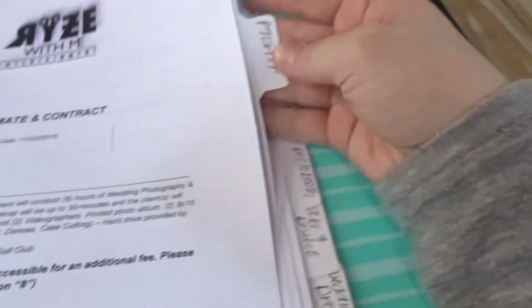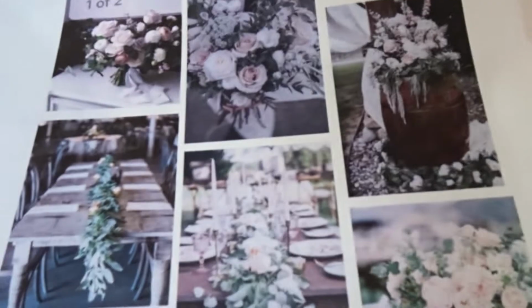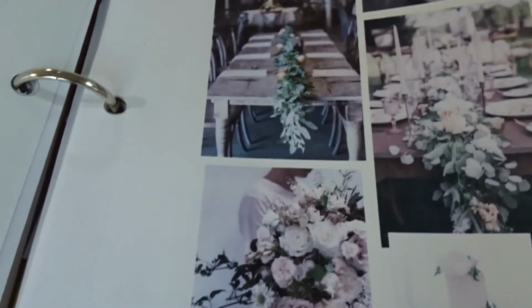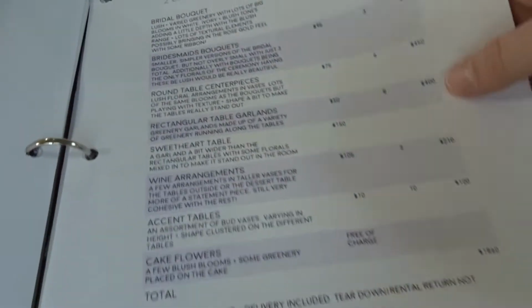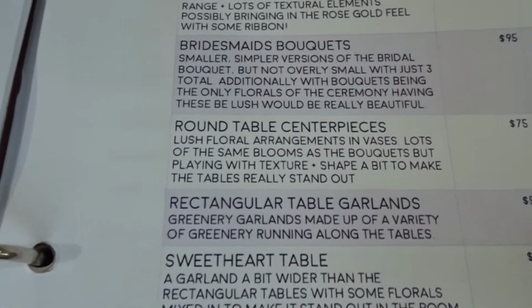We've got our photographer contract in here. Our florist. These are all of the pictures that I sent over to the florist that I liked and wanted for our wedding, like the bouquets and the table garland and all of that stuff. So we've got all of the things that we're doing there, like your bridal bouquet, your bridesmaid's bouquet.